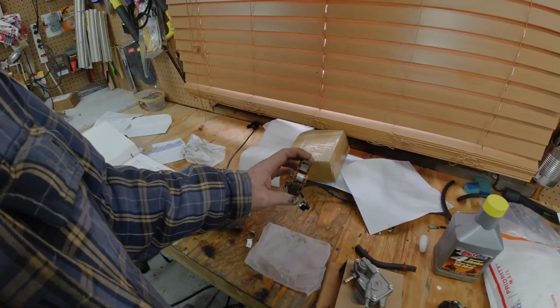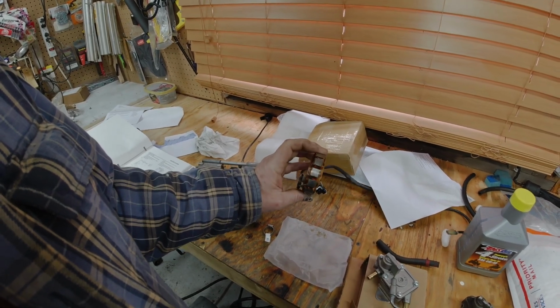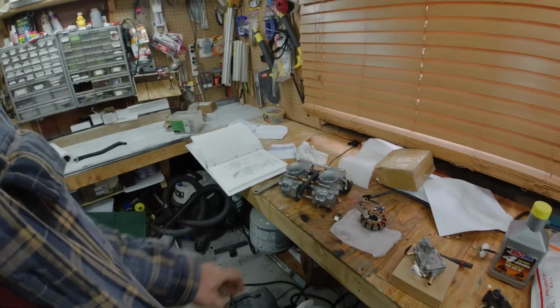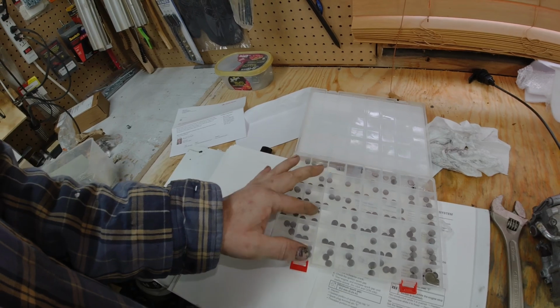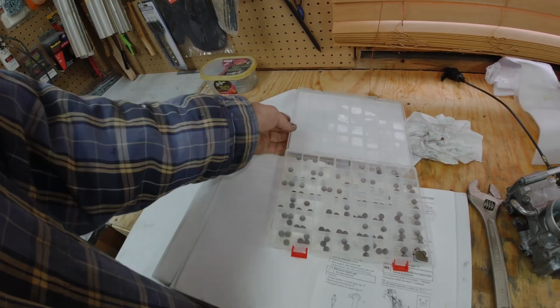Here's the stator off the bike, and you can see all kinds of grooves and chunks and stuff in there. And when I had the stator cover off, I found like a quarter part of a shim. These are shims. And see, one of those little things I dropped down in there. And I found about a quarter of a chunk of one.